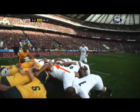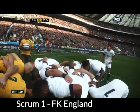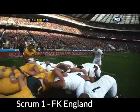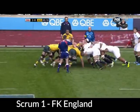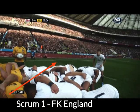Well, things are never as simple as they seem, so let's go through a scrum by scrum analysis for all 17 scrums in the match, and I'll give you my opinion on what I saw happening in each scrum. In that first scrum of the match, you can see that Vunipola sets up fairly square, and when they set, it's actually Alexander that's angling across Vunipola, and it's the Wallabies that are then pinged for an early push before the ball was put in.